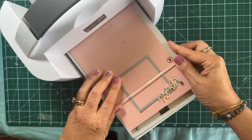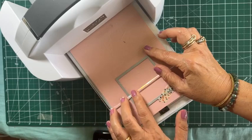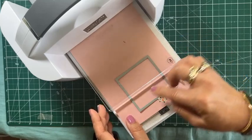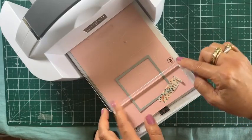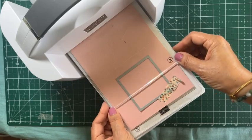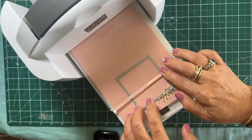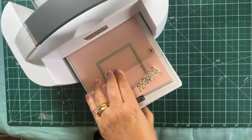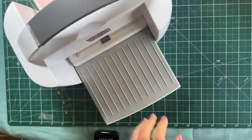Okay, you get it? I've been experimenting because, as you know, the Stampin' Up! plates are beveled. So I believe the beveled area is not cutting. So you want to line up your line where the bevel starts. If you look at your plate, you'll know what I'm talking about. Okay, so I think this is pretty much squared. Okay, and in we go. Okay, there we go.